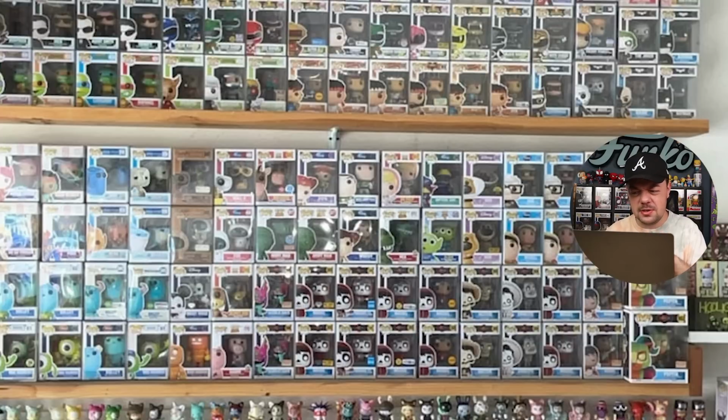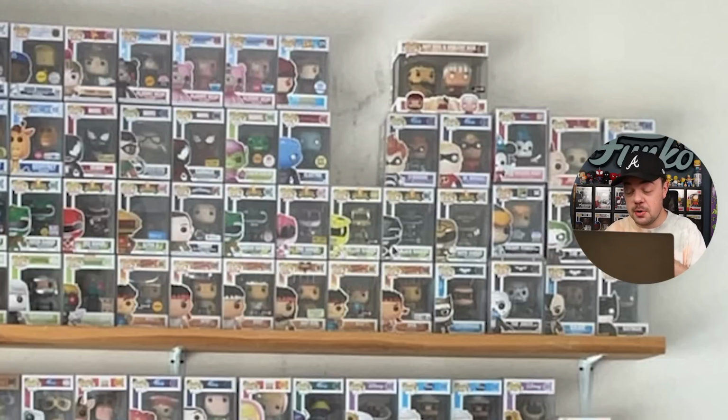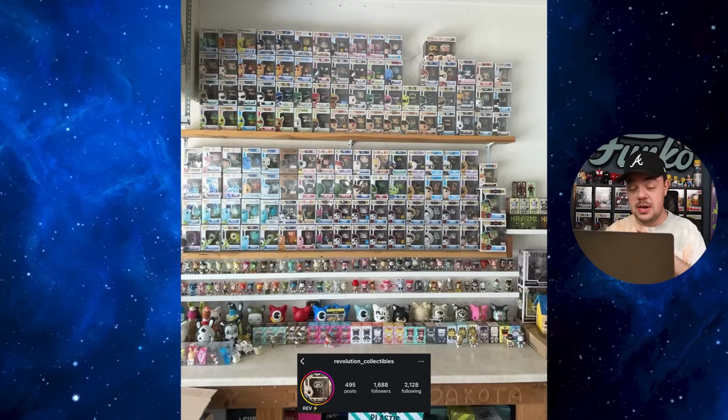I think I see a Mr. Incredible, a Bank Robber Joker, and a Bane up there, some ad icons. I just like how neat this looks, and it looks like a desk that you could work at as well. I love that you can incorporate your working space with your collection. Getting creative. I love it. Thanks for sending that over.